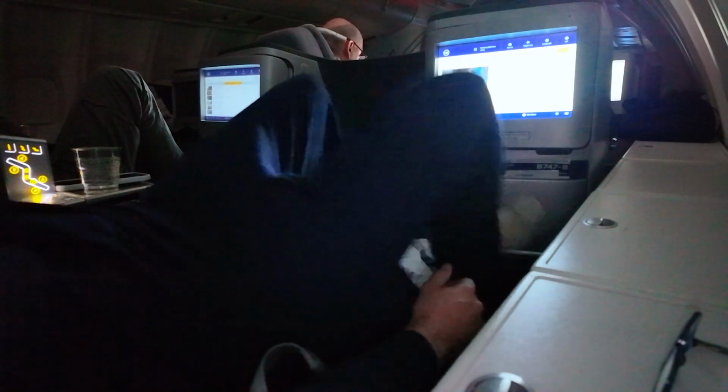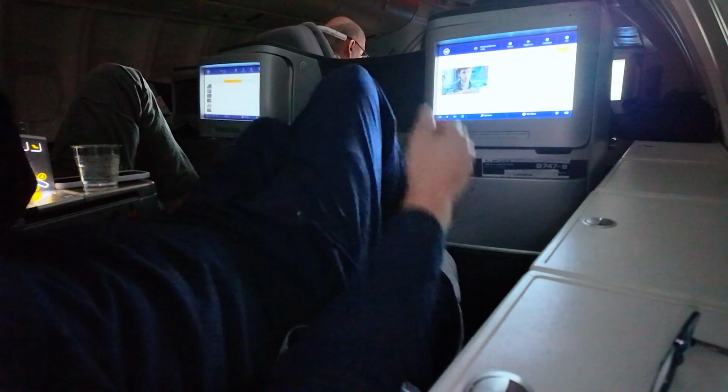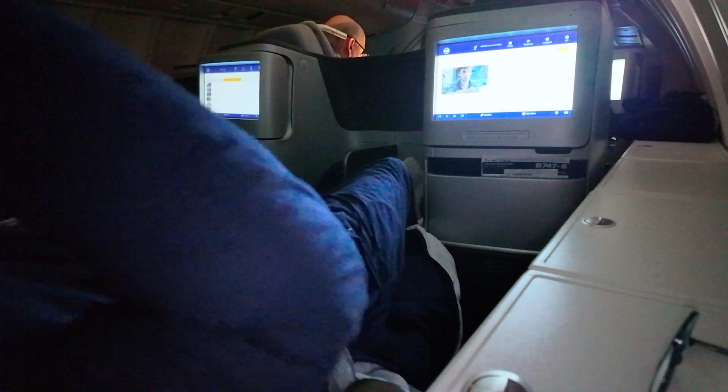I'm 6'3" and I did fit into this bed just about. So it's not a bad size considering the cramped configuration of the cabin.